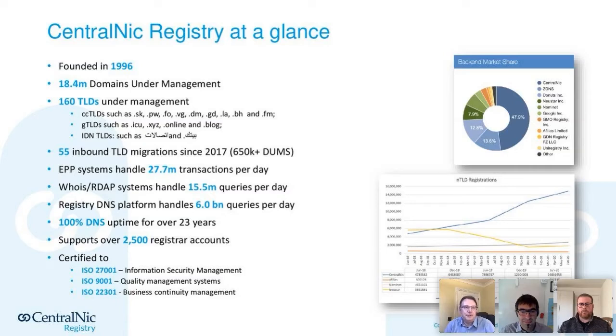To give you a few stats on the scale of our registry operations, our EPP systems handle about 27 million transactions a day. Our Whois RDAP system does over 15.5 million queries a day. Our registry DNS platform has about 6 billion queries a day, and we have just over 100 nodes on the network now. We've been very successful in operating DNS at 100% uptime for over 23 years now, and we have over 2,500 registrar accounts on our registry system.